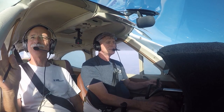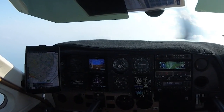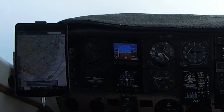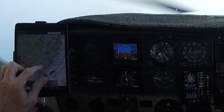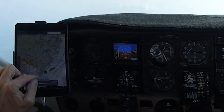It may not be accurate. ADS-B weather radar being received through a Stratus or any other ADS-B in device may be late, and if your iPad processor is running slow and not populating as it should, your weather radar may be really late, and that could give you bad information. Basically, the weather that you are looking at on your iPad may not be what's going on out the window.